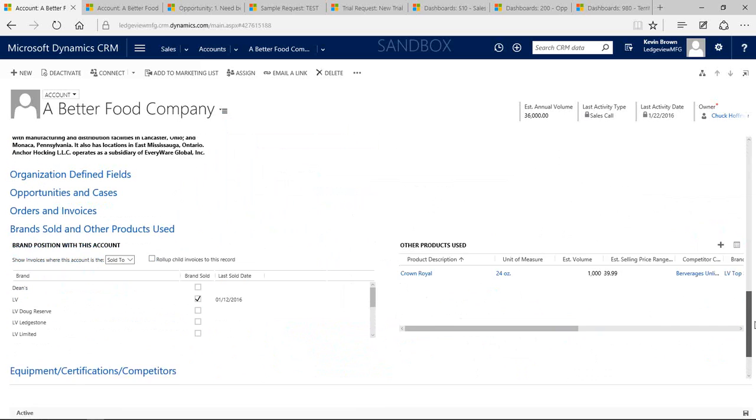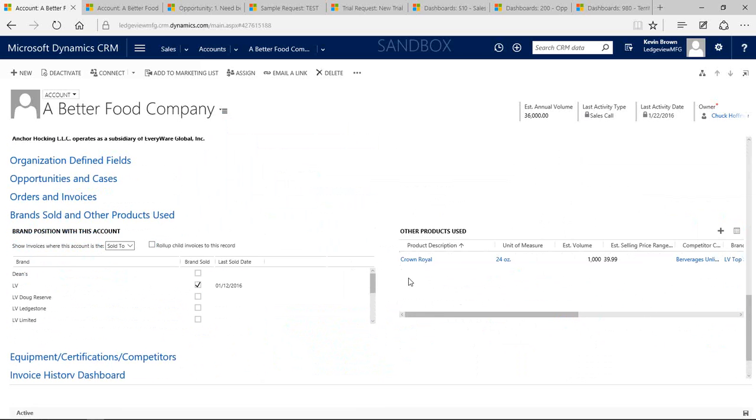In addition to that, we can see other products that are used, and we have Crown Royal listed over here, and what they're buying, how much they're buying, and who they are buying it from. Where this is really powerful is, from my perspective, it's always easier to sell to an existing customer than to go find a new customer. And I may have a brand that's comparable to Crown Royal that I can sell to our customer.